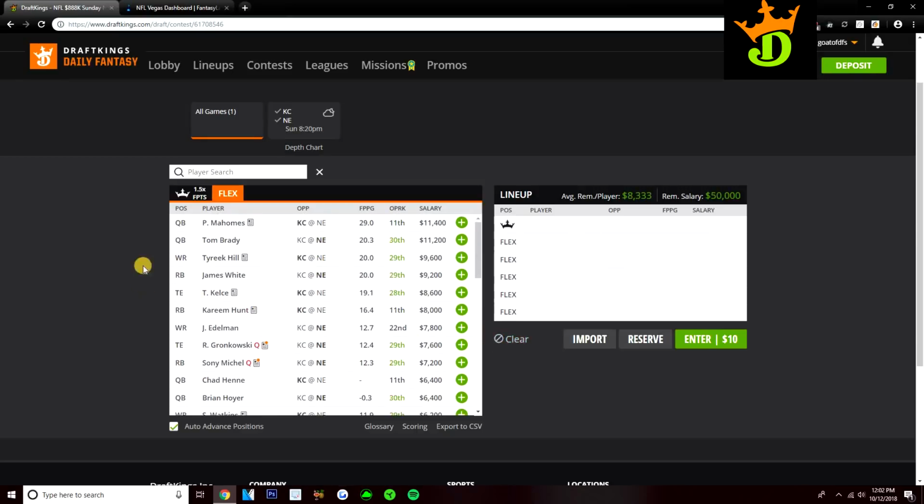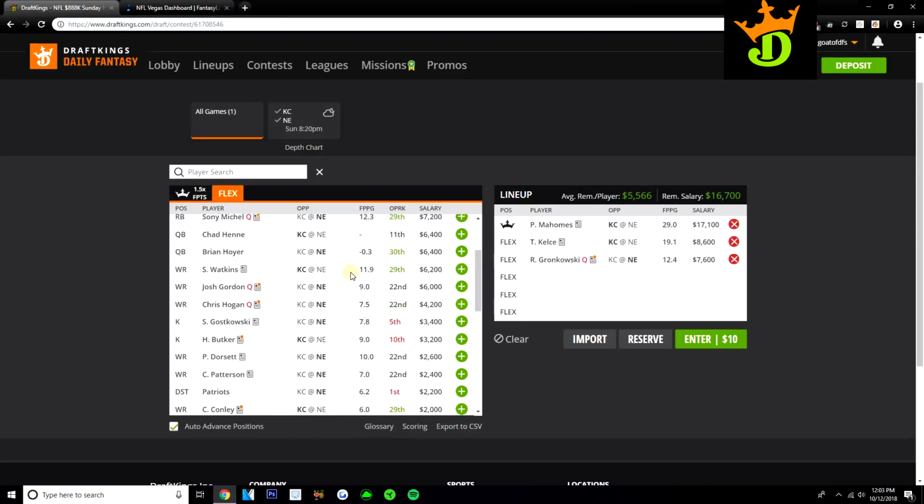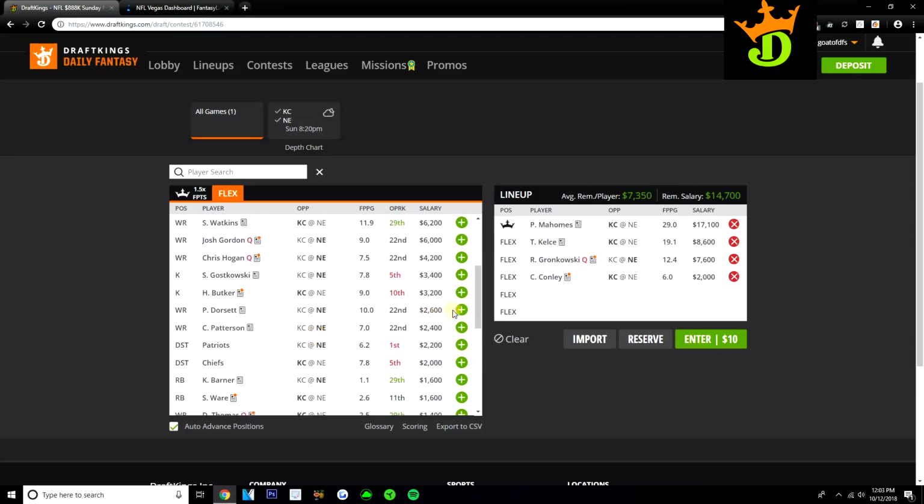Now, talking about roster construction, if we want to construct a lineup all around Patrick Mahomes and plug him in at captain, that leaves us 65.80 remaining per player. I wouldn't say it's easy, but you can definitely play Mahomes at captain, then play Kelsey and Gronk. That would leave you 55.66, so you go down to the two cheap receivers. If you play Chris Conley at 2K and Dorsett at 2,600, that leaves you 12.1.